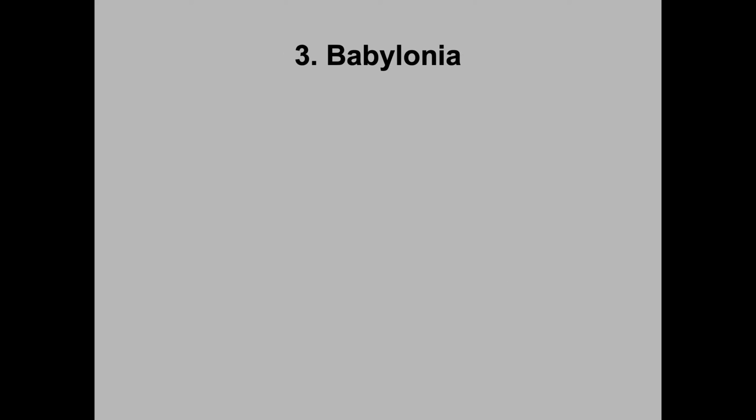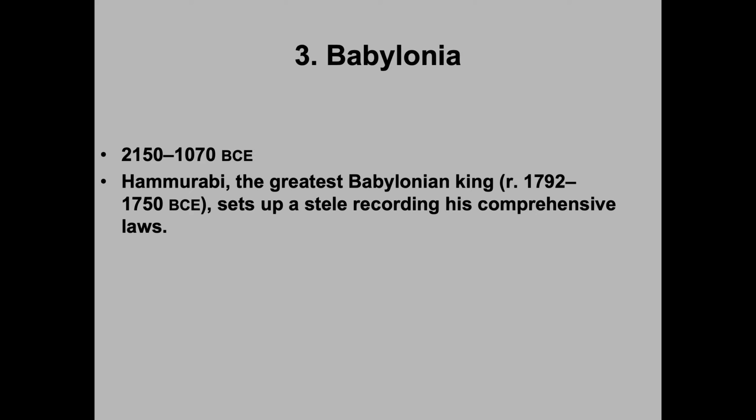The third civilization that we'll briefly cover is Babylonia, and this civilization lasted from 2150 to 1070 BCE, and Hammurabi was the greatest Babylonian king. He reigned from 1792 to 1750 BCE, and he sets up a stele recording his comprehensive laws. So this is a statue that has all of his laws written out on it.